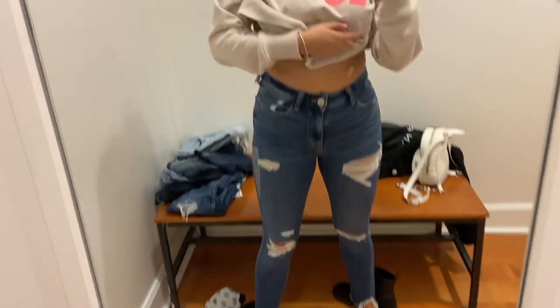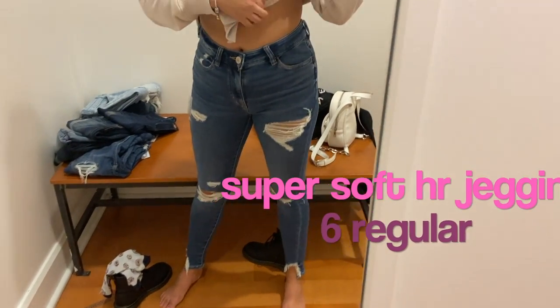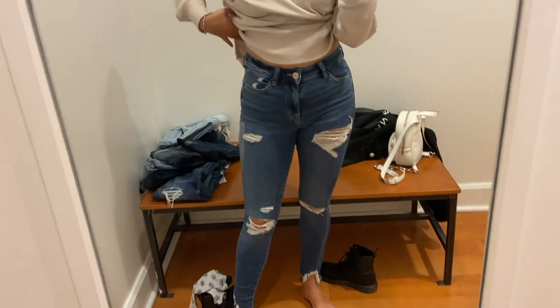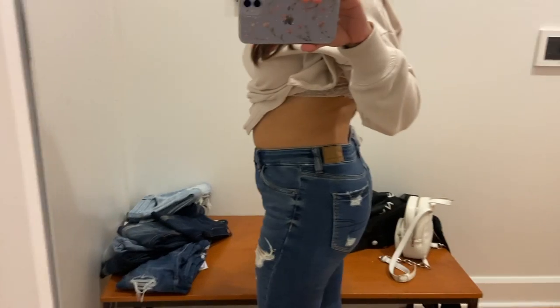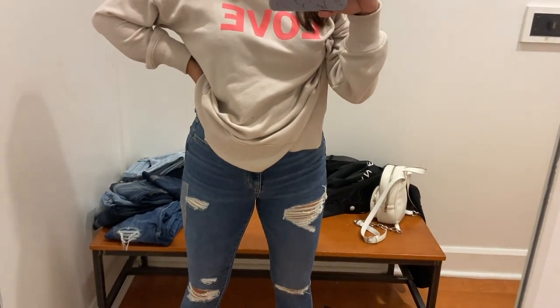Hello everybody. Okay, so these are the super soft high-rise jeggings. They're just super soft. They are a size 6. They fit me short once again. They are cute, not gonna lie. If they were a long, I might get them. The only issue that I'm having with these is from the back. Right here, I have all this space. You all see that? If I go down to a 4, I know they're going to fit me tight because I already tried on a high-rise jegging in a size 4 and it didn't close. So I know if I go down to the 4, they're not going to fit.